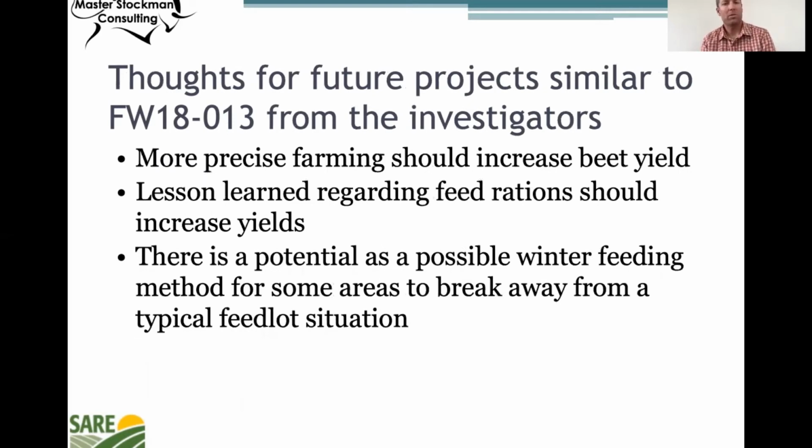So again, more precise farming should increase beet yields. This can also be from aspects of what we talked about as far as weed control, water distribution, but also thinking about equipment that's actually used to plant the seed. Obviously, if we're using equipment that's not doing great distribution for spreading those seeds out, or if we don't have equipment to help thin plants, and we're having to rely on somebody physically doing that, that can be an issue as well.